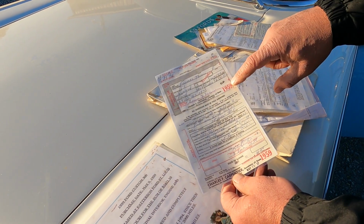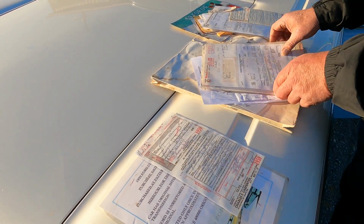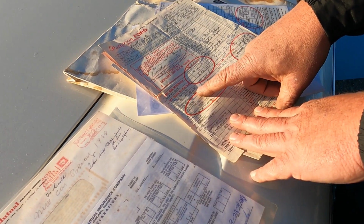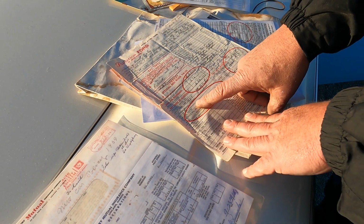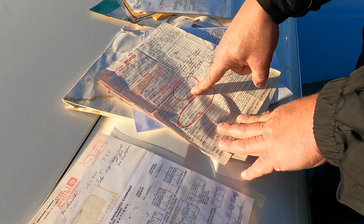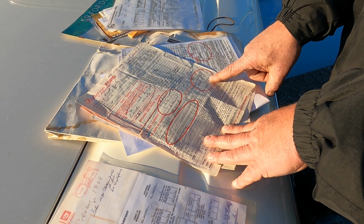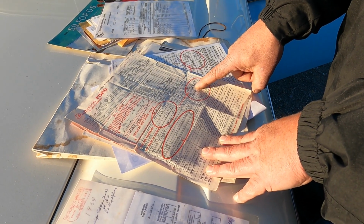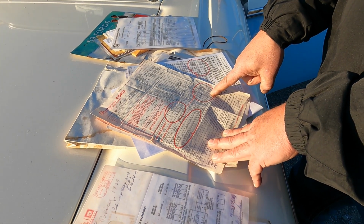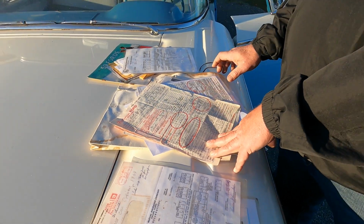Yeah. Still got all the original paperwork with it. This is the original bill of sale on it. This is pretty neat. He traded a 54 Studebaker Champion 4-door with an overdrive. They allowed him $686.10 on the Studebaker. And this car was originally $2,421.10. And he had to pay a difference of $1,735 for this car.